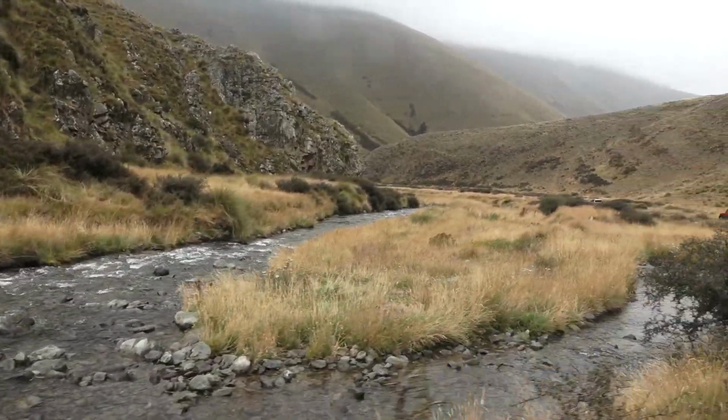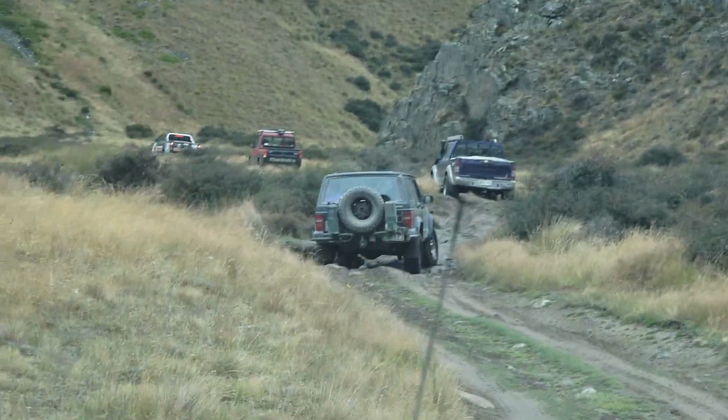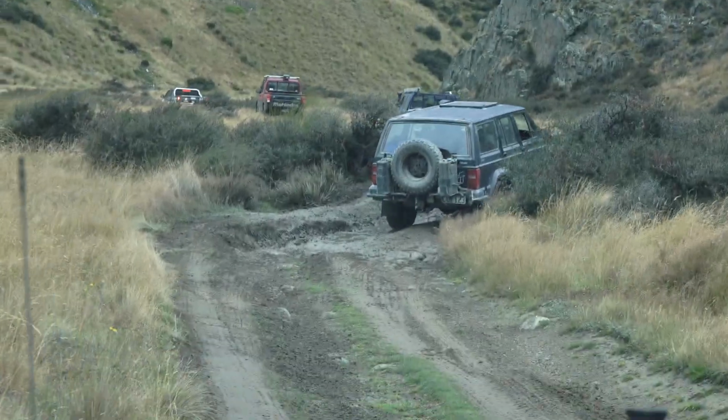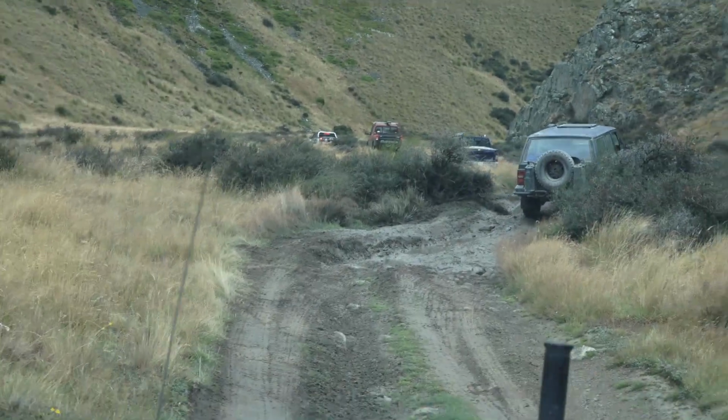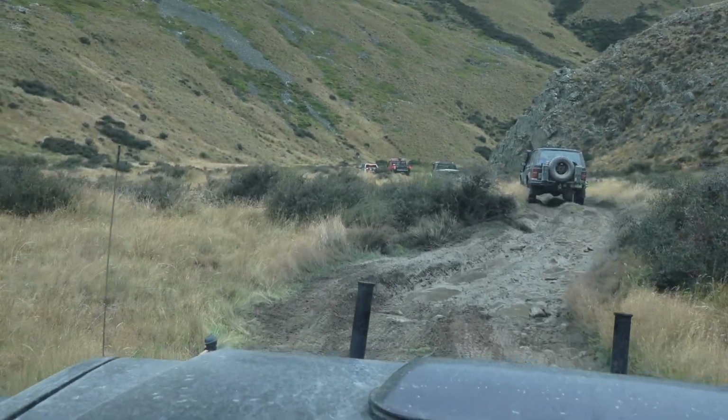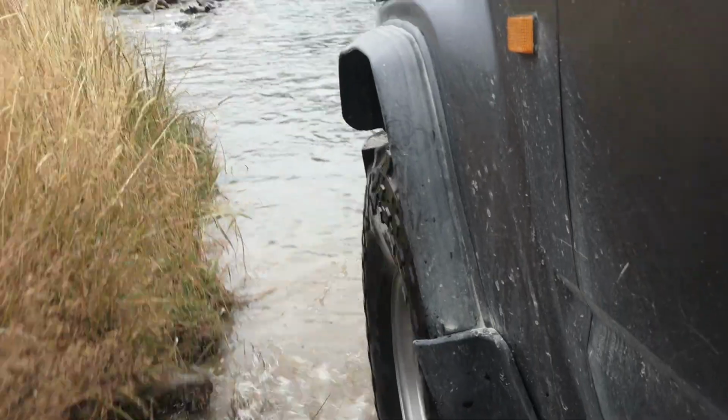There's no phone service in this area, so what we recommend and what we always try and do is take a satellite phone. You can rent a satellite phone. I think it's about $30 for a week or something like that.